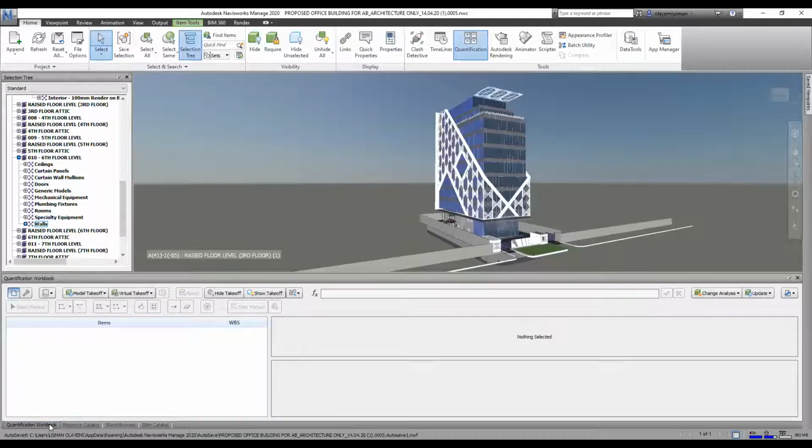Workbook is where you see your measurements. Resource catalog is where you see your formatted quantities, in terms of, probably, you are formatting your formwork or your reinforcement, because it is very rare for you to get a formwork model. You can't get something like that.